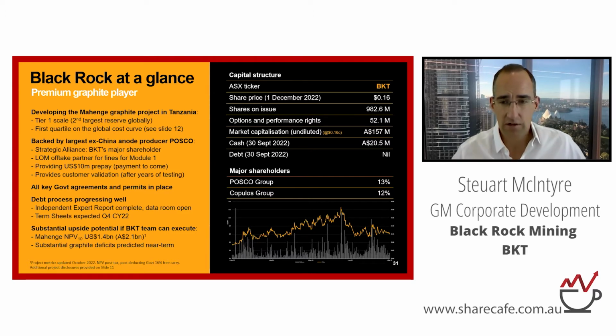I guess the key point to highlight in this slide is our market cap's about 150 million. We've got 20 million in cash at the end of September, but the NPV of the project is a very substantial 2.1 billion if we can execute. So huge upside potential if we can execute here. And there are some very substantial graphite deficits predicted near term, which we'll touch on later in the slide deck. Next slide, please.